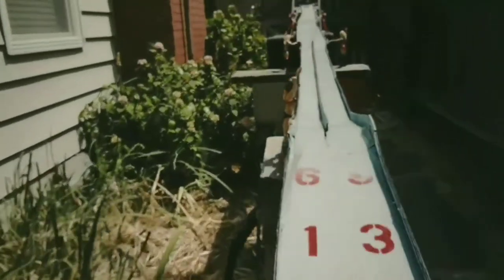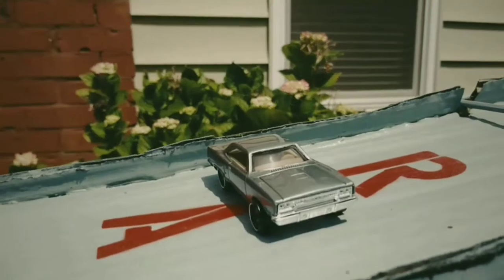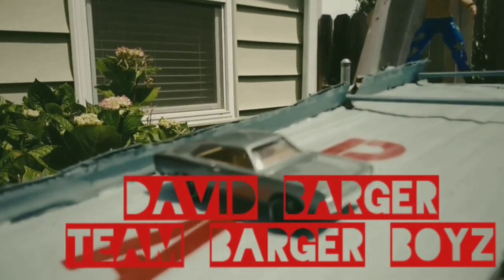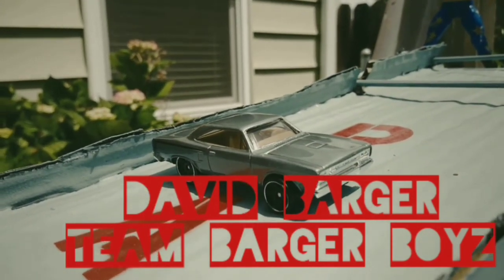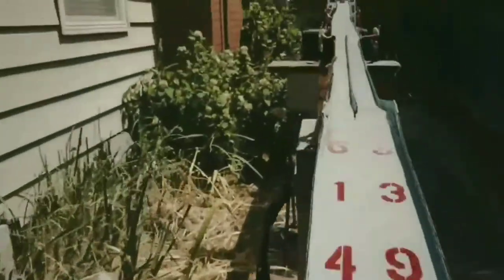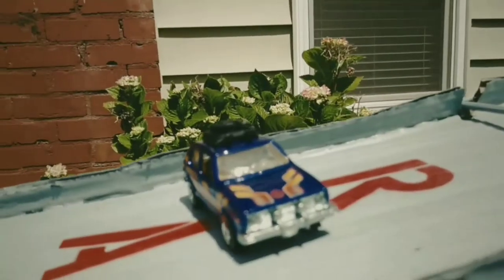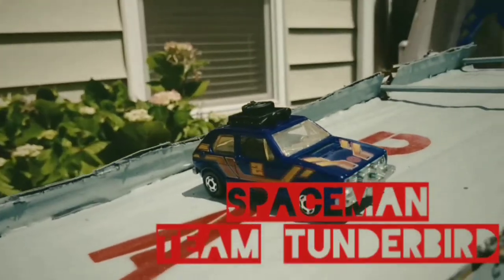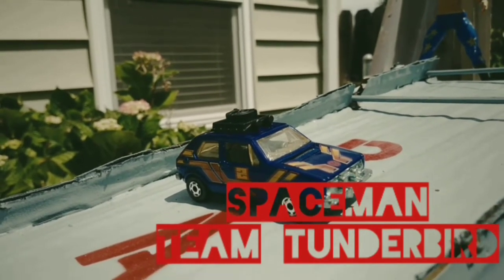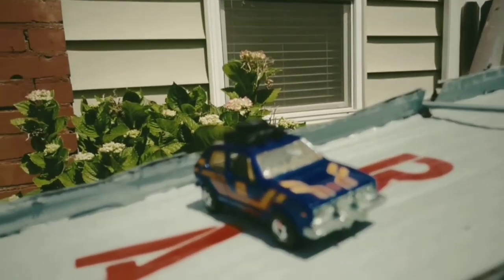Here you go, ladies and germs. We have the first grid race right here in the quarterfinals in the 1970 Plymouth Gray Roadrunner. We got brother David Barger riding for them, Team Barger Boys. This team already has one championship race, looking for another. And his competitor in the start of these hot and live quarterfinals, we have none other than Spaceman in the 1981 Blue Rabbit GTI, riding for Team Thunderbird. This team has also won a championship in right arm up racing. Two champions going at it.